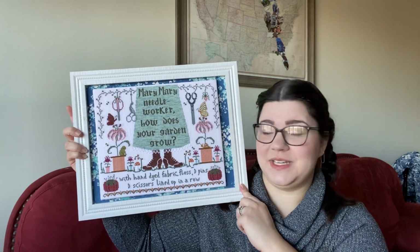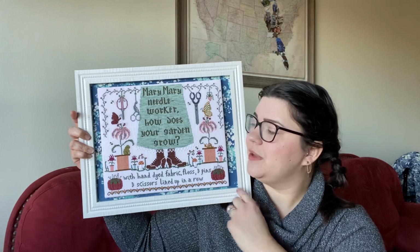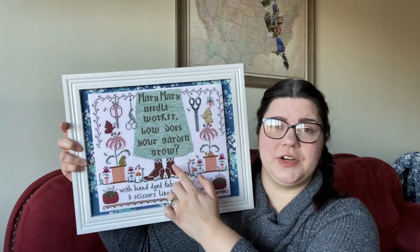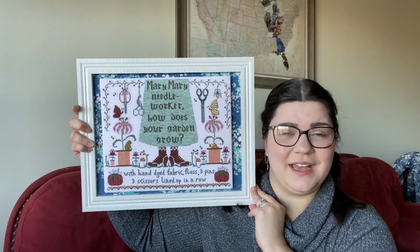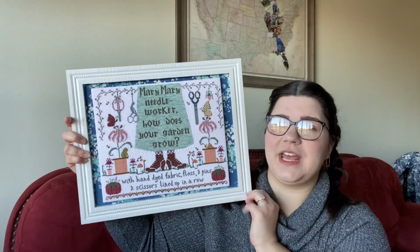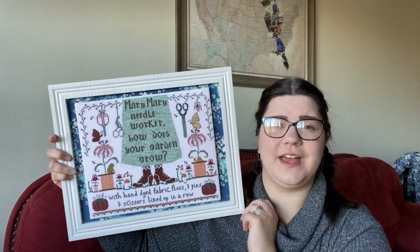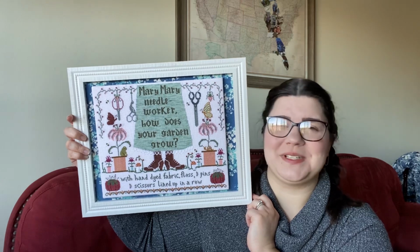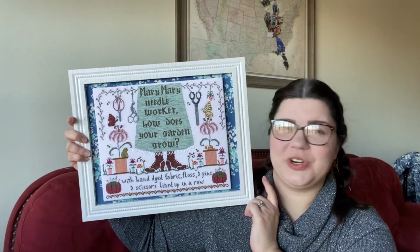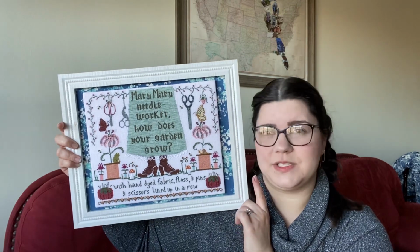I did splurge and I bought some of the Weeks Dye Works for this, not all of the ones that were called for, but I really wanted the variegation in her dress and in her shoes. So I bought those couple of flosses. I love it. I think if I were to stitch it again, I would also buy the Weeks Dye Works for the greenery, the vines and stuff. I used a blend of DMCs, and I'm not 100% happy with how that came out. I'm not sure where this frame is from. It's an 11 by 14 frame from one of the big box stores, I'm sure.